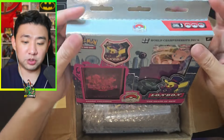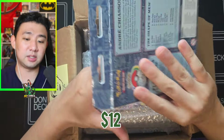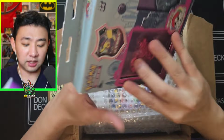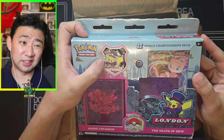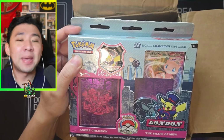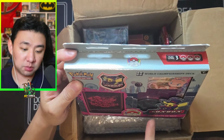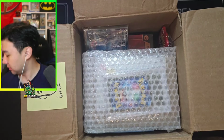He gave me this World Championship deck, which I've seen at Targets and everywhere, I think, if I'm not mistaken, and never been a fan. It is what it is, but there's a nice little, not a key, what's the word I'm looking for? Pin. There's a nice little pin in there and some coins and I think a deck sleeve here, which is nice. I'll keep it sealed just for fun.